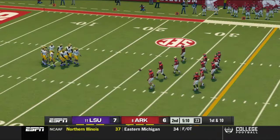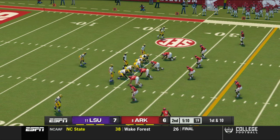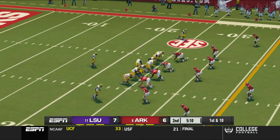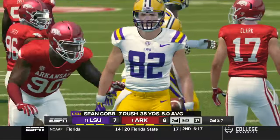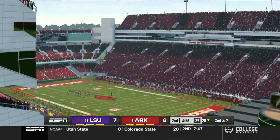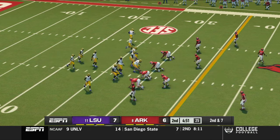Momentum swings have been fairly even. And with so little separation, this game can be drastically changed on just one or two plays. LSU, up a point. He gets out to about the 28-yard line. Second down, 7 yards to go. Ball on their own 28.